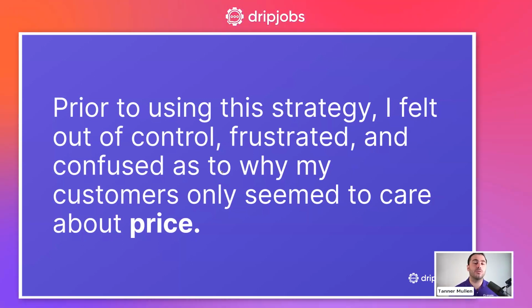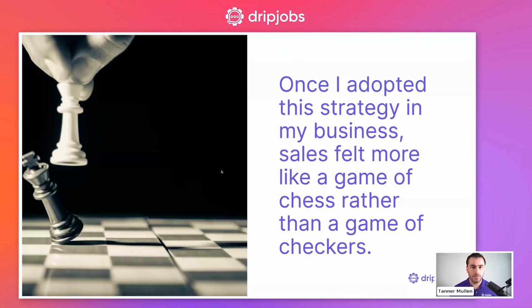And here I'm going to give you some confidence in the way that you deliver value to your customers to avoid hearing that your price is too high. Okay, because we don't want to hear that anymore. So once I adopted this strategy in my business, sales felt more like a game of chess rather than a game of checkers.